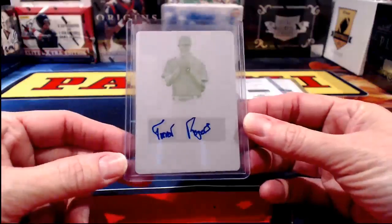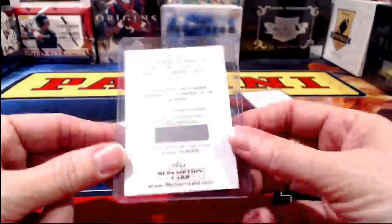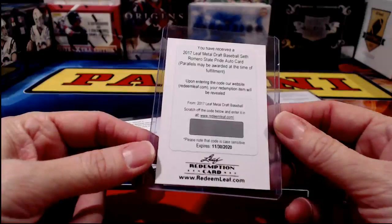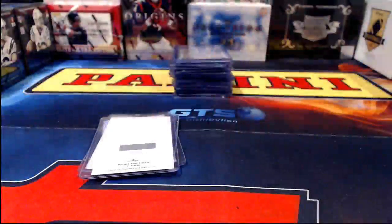So, all right, guys. This is our nice little one-of-one Trevor Rogers. Then we had our Merandy Gonzalez redemption. Our redemption. I keep hitting that stupid cord, which turns the camera. Our Seth Romero redemption. Nice little Cody Bellinger redemption for the Dodgers.